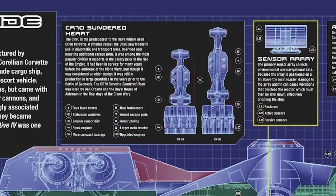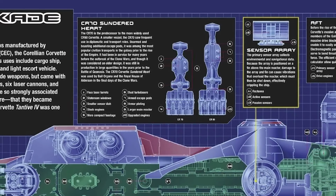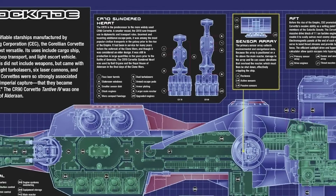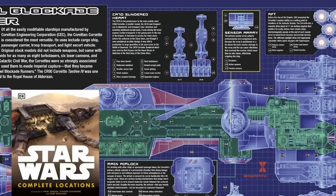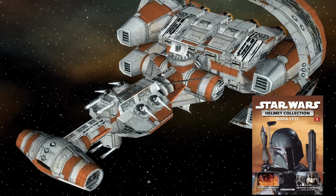Then Leland Chi, who holds the role of Keeper of the Holocron continuity database at Lucasfilm, later clarified that the ship seen in Revenge of the Sith was not the Tantive IV, and they gave it the name the Sundered Heart. This clarification was drawn from what is now called Star Wars Legends, the original canon, and then it got the name Tantive III solidified in the 2016 edition of the reference book Star Wars Complete Locations, and still kept its old Sundered Heart name in the Star Wars Helmet Collection.